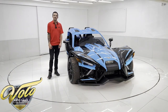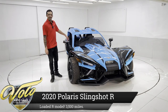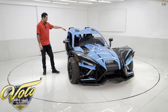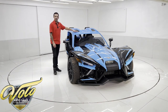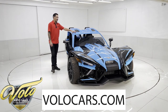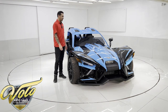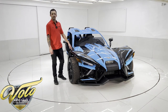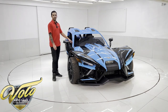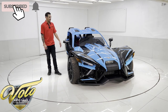What's going on, YouTube? It's Caleb Grams, back again with something pretty cool. This is a little different from what we typically have. But you're looking at the next best Christmas present that you can get for yourself or a family member just in time for Christmas. This is a 2020 Polaris Slingshot. It has just over 3,500 miles on it. This is the R edition. It's absolutely loaded with options from the factory. MSRP was a little over $40,000, I believe.